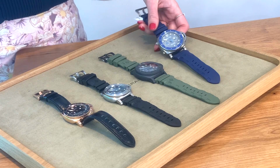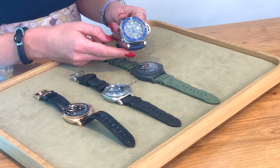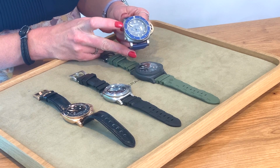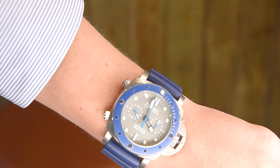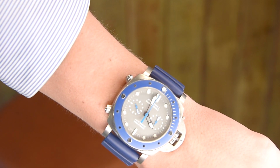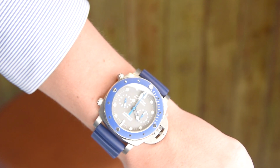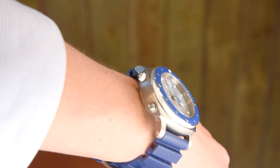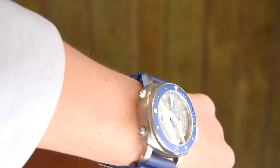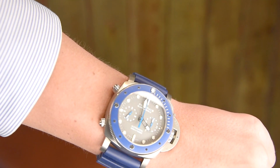Similar to the red gold piece, this 982 also has a ceramic bezel, but this time seen in blue ceramic instead of the black. In 2019, when this model first released, it was the first time that Panerai had ever put blue ceramic on a watch, a very small but differential detail from the rest of the submersible collection. This watch in the 47mm case size is made out of titanium because it does wear thicker on the wrist since it's a larger watch, but the titanium's going to keep the weight manageable for the wearer.